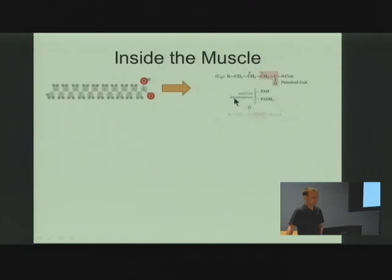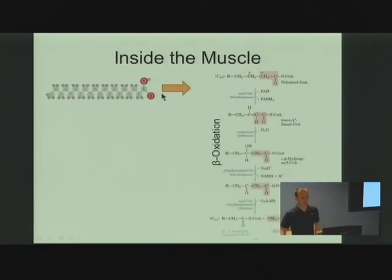The first part is called beta oxidation. And during this process, the free fatty acid molecule is going to get activated, so we're going to actually join a molecule called coenzyme A, or CoA, to this fatty acid. And it's going to go through a series of modifications, but in the end, what we're going to end up with is a molecule of acetyl-CoA.